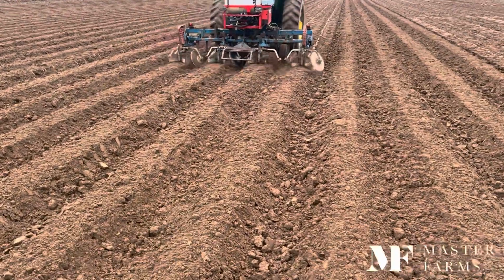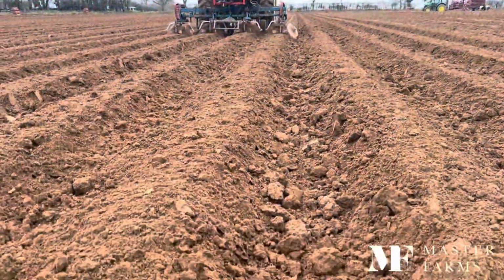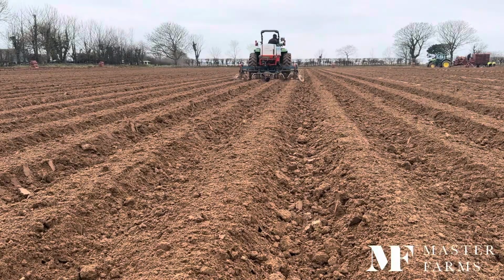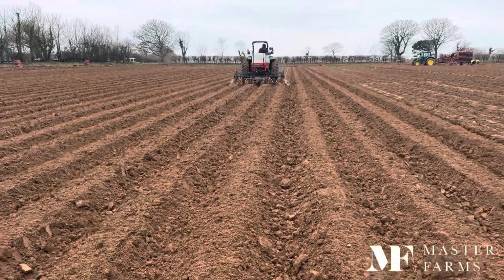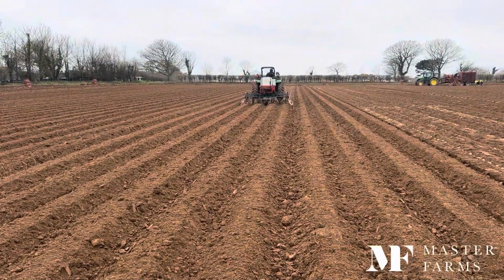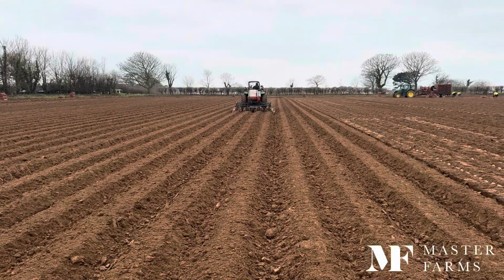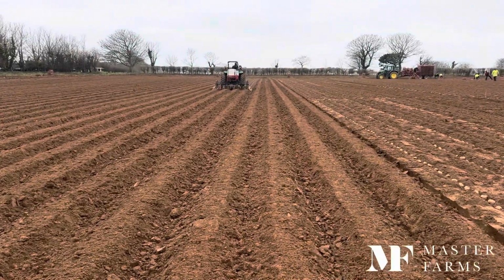So that'll then just be literally pushing up more ground against the sides of the ridges, and that just helps reduce greening. It also helps weed control as well. These will have a pre-emergence spray on them before we cover with polythene, which will help control the weeds, but it's obviously quite a long growing cycle.